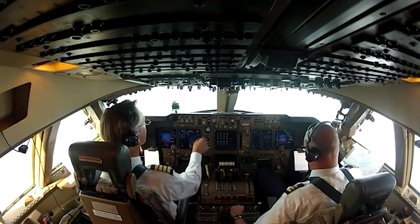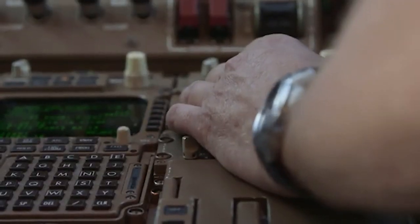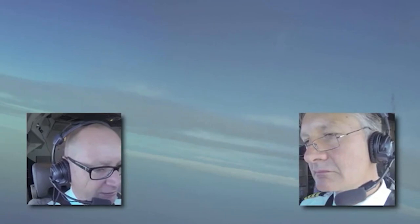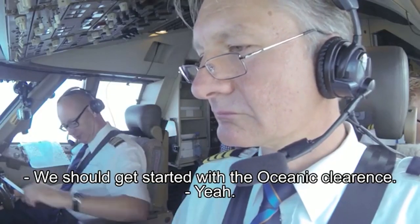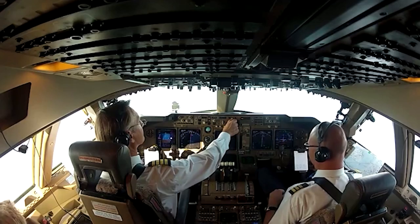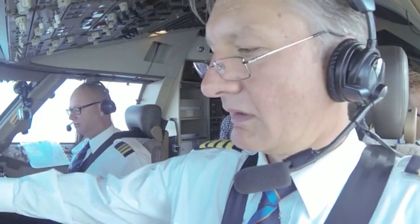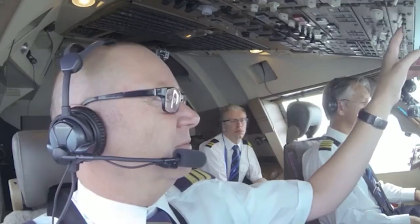1-5-7-5, KLM 785, bedankt tot ziens. Amsterdam KLM 785, out of flight level 95, climb flight level 130. Climb flight level 240, KLM 785. 240. Checked. Speed 346.